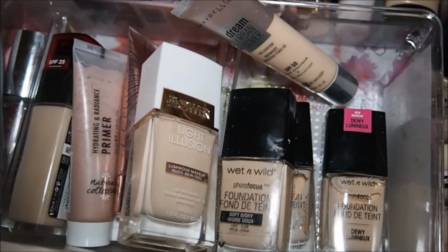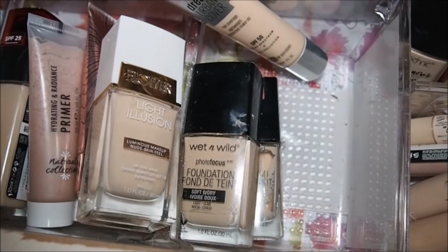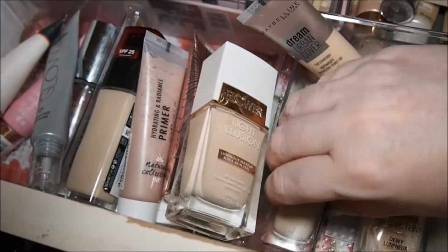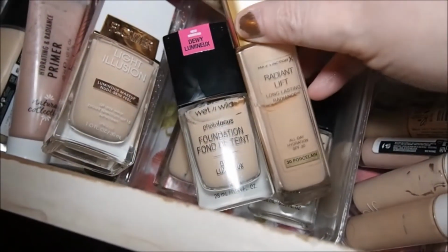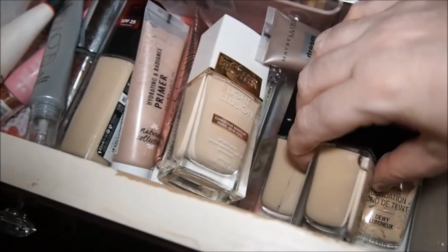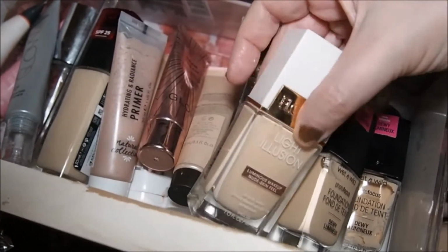I don't know whether to pull the Dewy, the Wet n Wild Dewy. Let's see what they're like in comparison to one another. So I need one that's really, really pale. That one is a bit deeper. And what's the flower like? Yeah, the flower is lighter.